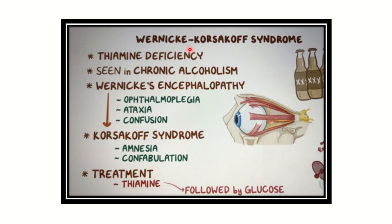Then here we can see another slide, Wernicke encephalopathy or syndrome. It occurs due to thiamine deficiency, and is also seen in chronic alcoholism or chronic malnutrition. Wernicke's encephalopathy is the triad of ophthalmoplegia, ataxia, and confusion, and also amnesia and confabulation in Korsakoff syndrome, and its treatment is giving thiamine followed by glucose.